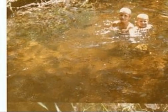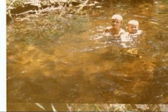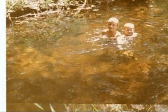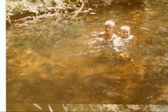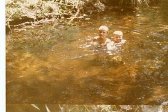Another spot we go to is called Tom Turner's Creek. This looks like it. The water was really clean and fresh, and you could drink it because there were no pollutants at all. And one of the nice things about Tom Turner's was there were no crocodiles there.